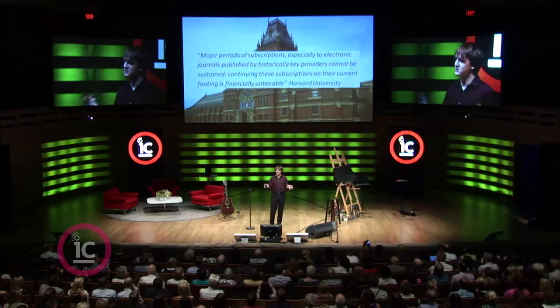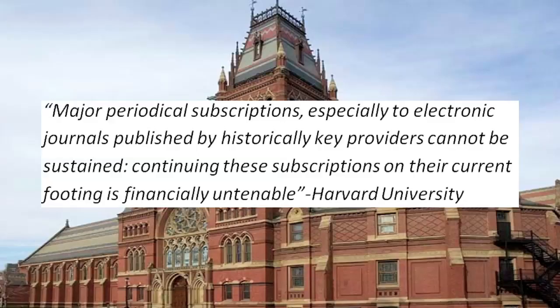It states in a statement to all of its people, "Major periodical subscriptions, especially to electronic journals, published by historically key providers, cannot be sustained. Continuing on these subscriptions on their current footing is financially untenable." Now, what does it say about the flow of information, access to academic knowledge, and the ability to innovate when Harvard University, the richest academic university in the world, cannot afford its articles? It has $3 million. 15-year-olds don't have that type of money.